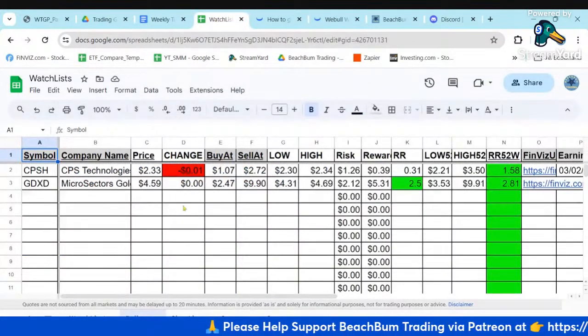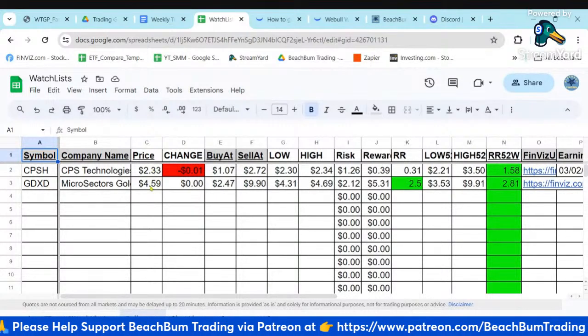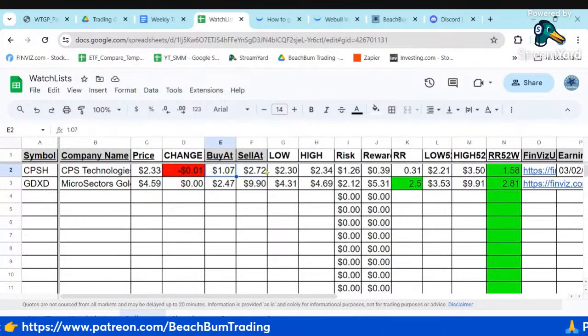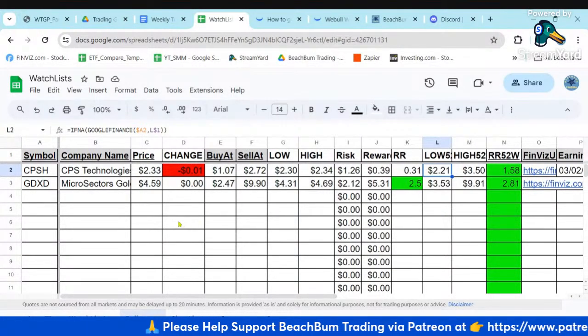So again, now we can see our Bullpen Stocks in our Watchlist Google Sheet. So you can see CPSH, our buy price is really, I would probably buy it at the 52-week low, which is 221. So if it gets close to that, I might take a small position at CPSH.